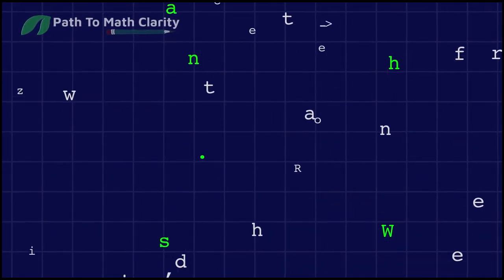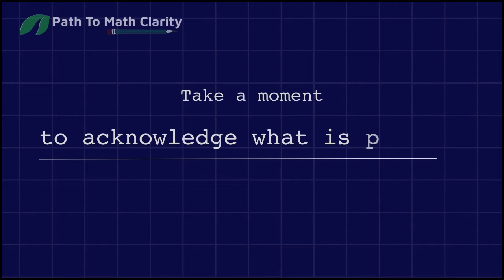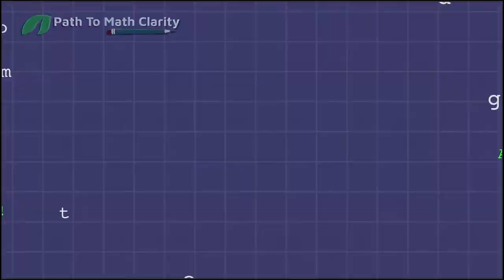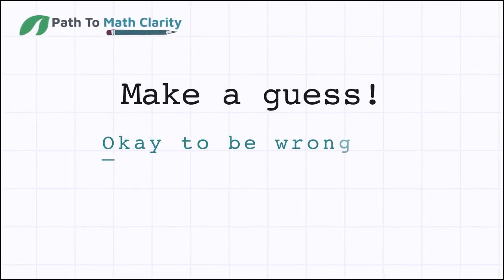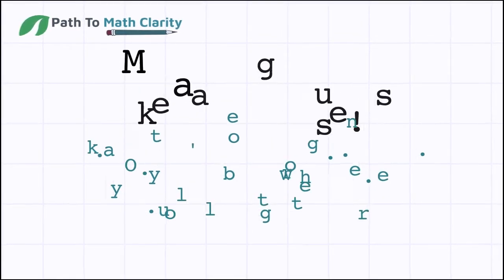Many students are in a hurry to solve a problem, so it's important to take a moment simply to recognize and acknowledge what's present and whether those things are familiar or unfamiliar. That can give you a clue where to go next. You may not know what method to use, so make a guess. It's not important whether your first guess is correct. Even a wrong first guess can still get you to the right answer.